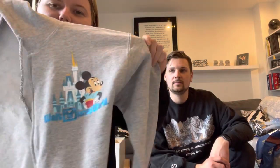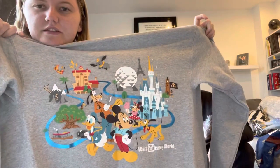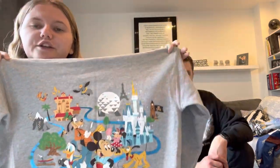I also got this grey hoodie. This was from the outlets at Disney World. So from the Disney character warehouse at the Vineland outlets. Really good, but you have some hidden gems in there. Again, if you're going to Florida anytime soon and you don't know about the character warehouse, it's basically just a shop where any out of season merch ends up and they discount it, so you can usually grab a good bargain in there.